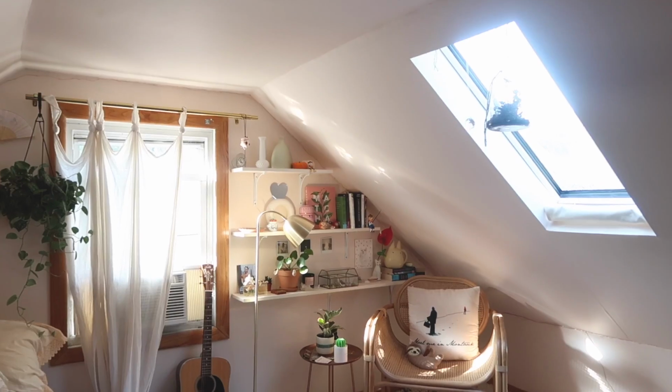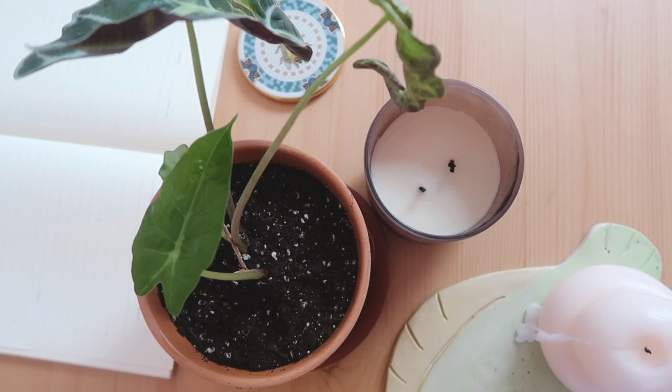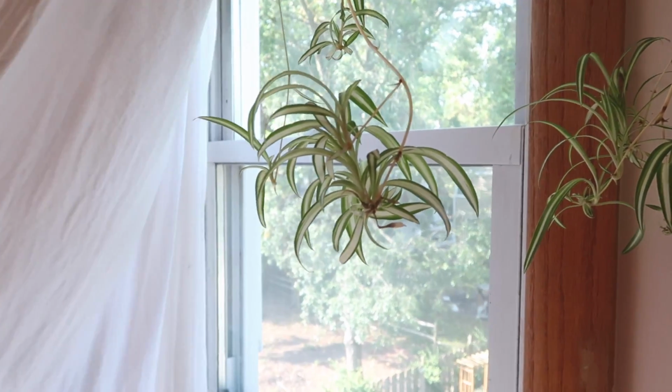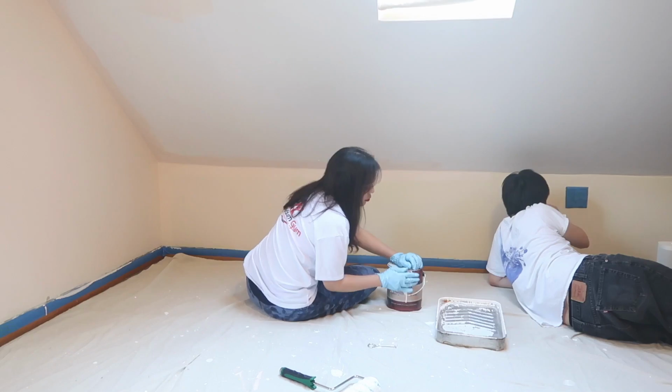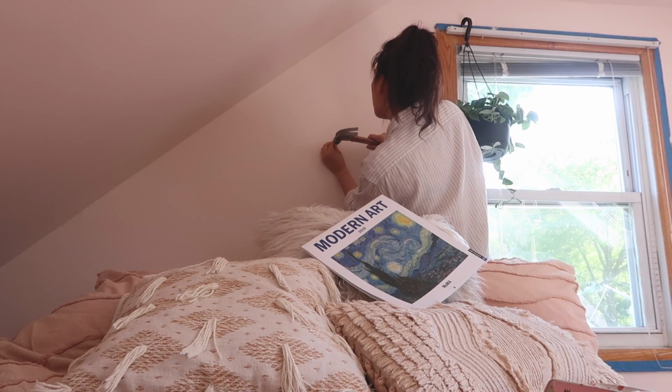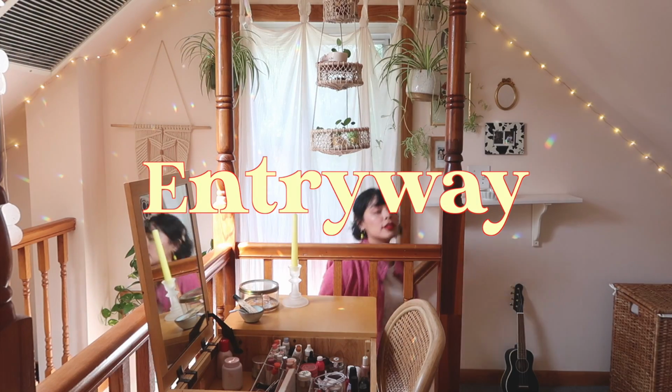Some things to notice about the space is that it has a lot of windows, and I was really excited about that because you guys know that I love plants, so I definitely wanted to make sure that the space had enough light for them to live. Felt like a game of Tetris because everything that we fit in here just had to have a function while also making the space flow nicely. With that being said, it definitely has become our sanctuary in every sense of the word. So let's begin this room tour.